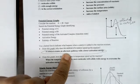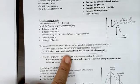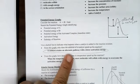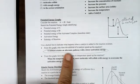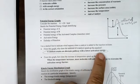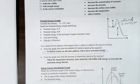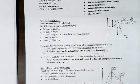And to be picky, those guys are right. It actually changes the steps. They don't expect you to know what steps, but to be extra picky, they're right. It changes the pathway to the end reaction. It changes the intermediate steps, but those intermediate steps have a lower activation energy overall. So effectively, you get this. You get a lower bump if you use a catalyst.